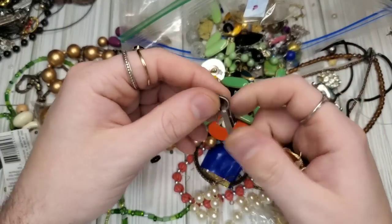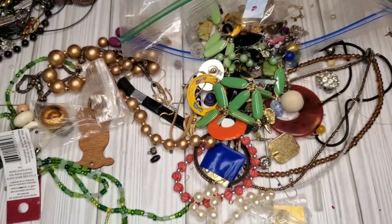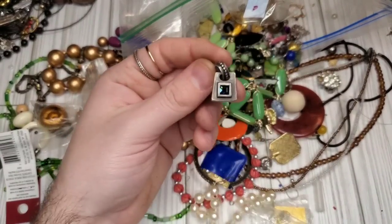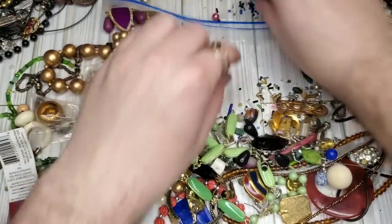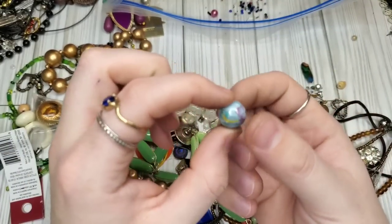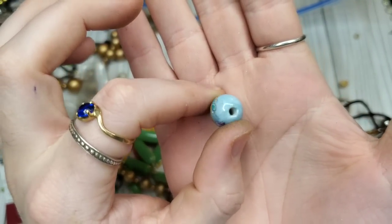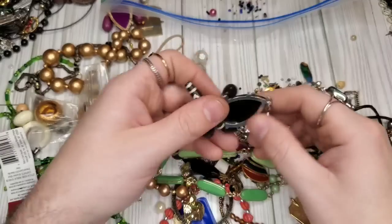Ooh, this looks like silver. Maybe not. No, this is not silver. Kind of had that silver look at first, but it's not. These are all singles. That's a pretty bead. Looks like it's hand-painted. Hand painted on ceramic. It's cool.